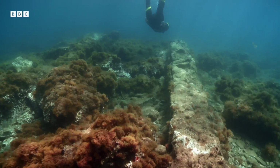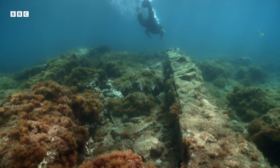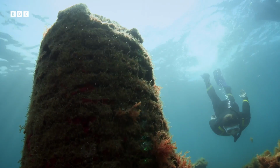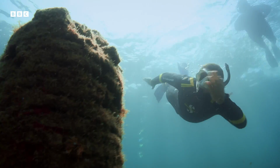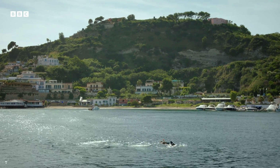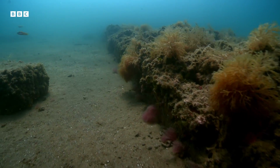This is Baiae's Lost Harbour, where the notorious Caligula is said to have reacted to a prophecy that he would never be emperor until he rode on horseback across the water of the bay, by tethering 4,000 ships together from this harbour wall and trotting across.